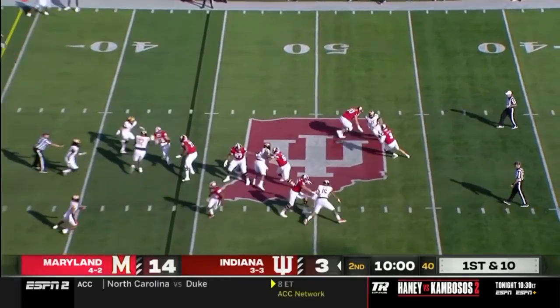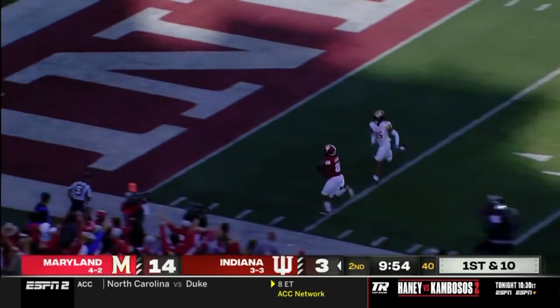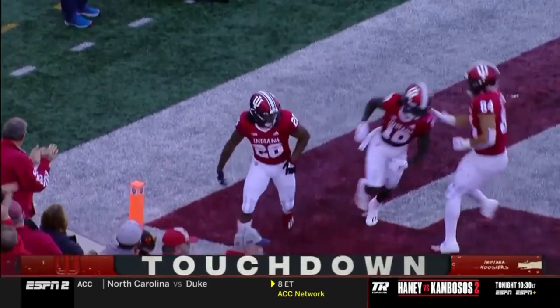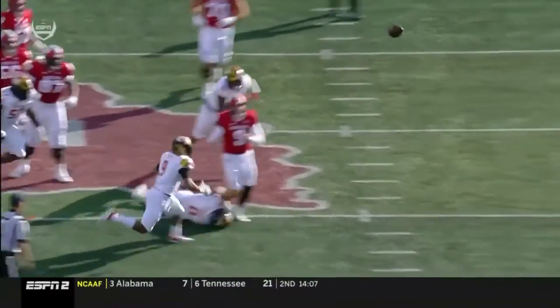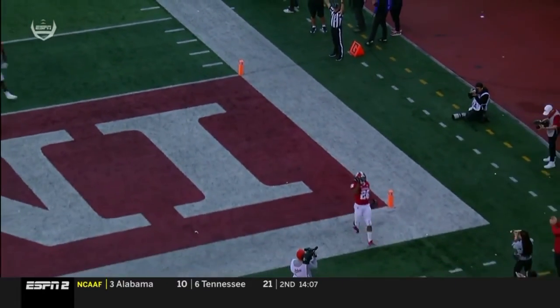Play action. Bazelak pumps, chased, hit from behind, has a receiver wide open. It's Henderson, and he takes it in. Keeping the play alive, manipulating the pocket, stepping up when he needed to off of the play action fake, keeping his eyes downfield, being fearless in the pocket, and finding him.